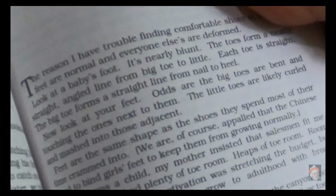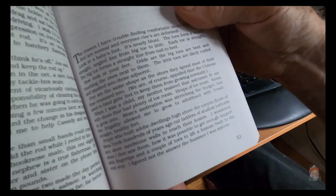The reason I have trouble finding comfortable shoes is that my feet are normal and everyone else's are deformed. Look at a baby's foot. It's nearly blunt. The toes form a nearly straight, angled line from big toe to little. Each toe is straight. The big toe forms a straight line from nail to heel. Now look at your feet. Odds are the big toes are bent and touching the ones next to them. The little toes are likely curled and mashed into those adjacent. Feet are the same shape as the shoes they spend most of their time crammed into.